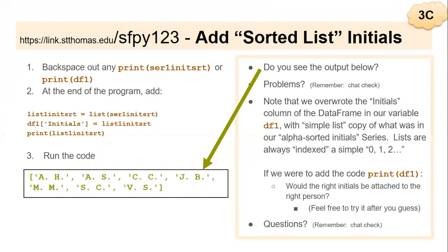And now we're going to put df1 initials equals that list. Now, you may have all left the old df1 initials equals in your code, and that's okay. The first time it does it, it's going to add that column. And then the second time it runs over your new line of code, it's just going to replace the values in that column. So we're just going to overwrite our old work, even though we didn't comment it out.